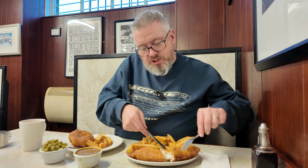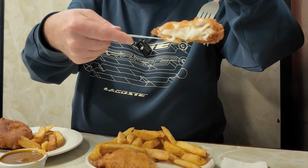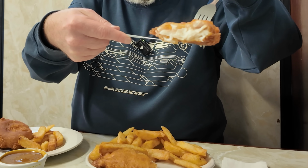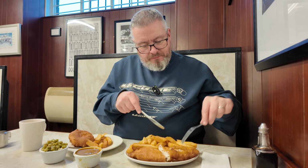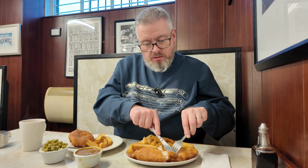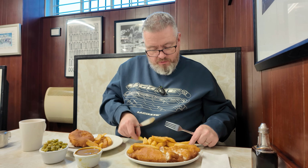Now, is this going to be skin on or skin off? Skin off by the looks of it. And if I hold that up for you there, you can have a little look inside. Really nice white flesh to it. A reasonably thick looking piece. I'll cut a bit off of there. Oh, I've got chips going everywhere. Good job I've got that second plate, isn't it?